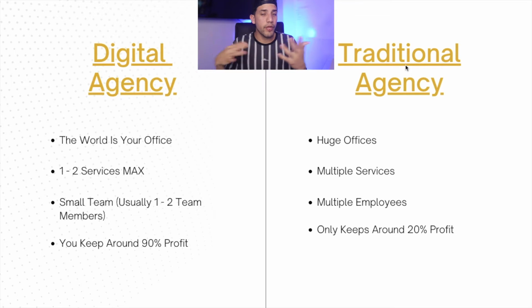Another team member you can bring on board is a virtual assistant who will help you with the outreach, or the cold emails that we're going to talk about today as well. Now, the good thing about a digital agency is that you get to keep around 80 to 90% profit. You literally can get to 90% profit. You can keep 100% profit if it's you by yourself. But I do recommend you bring on a media buyer as soon as possible, so you can keep up to 90% profit.